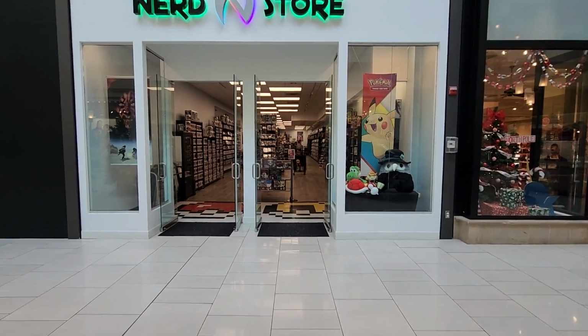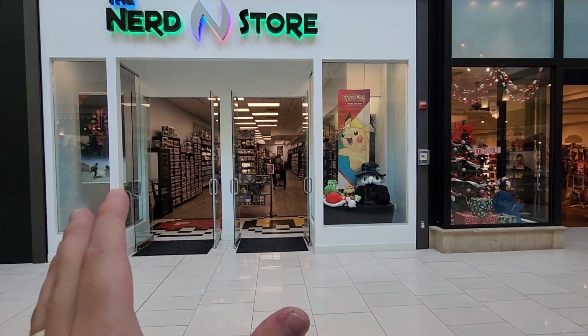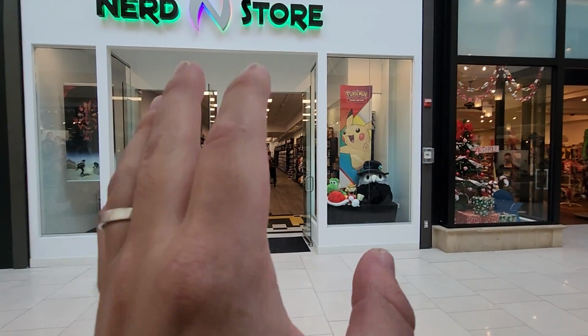Alright folks, what better place to start than the Nerd store? I think they just opened this shop up maybe a couple of months ago inside of this mall. I've been to their other location, so it'll be cool to see what they have in this one.